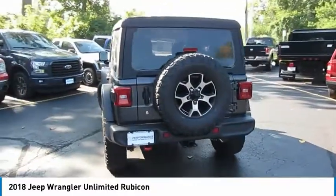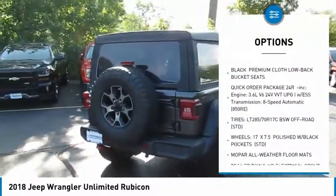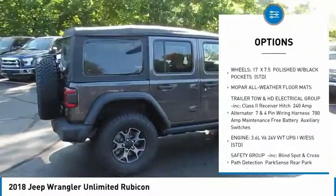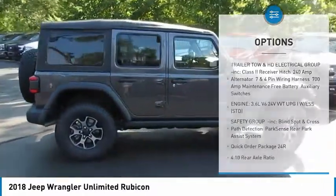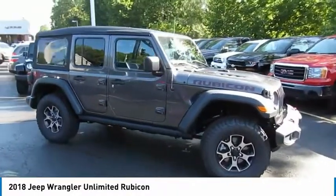Here are some of this vehicle's great options: dual airbags, air conditioning, leather-wrapped steering wheel, alloy wheels, four-wheel disc brakes, universal garage door opener, electronic stability control, fog lights, tachometer, brake assist.